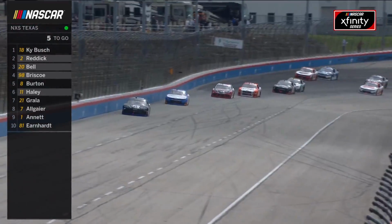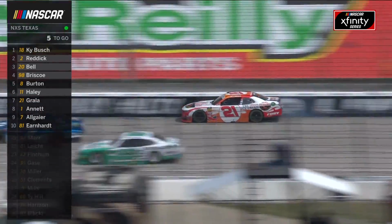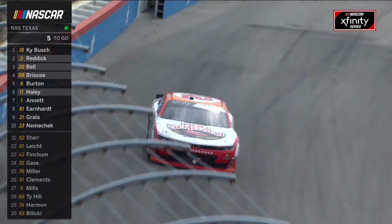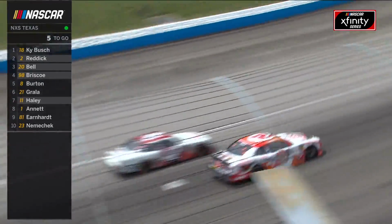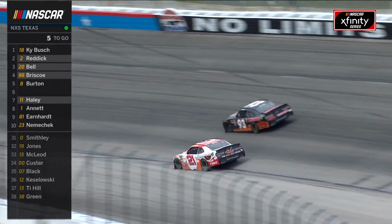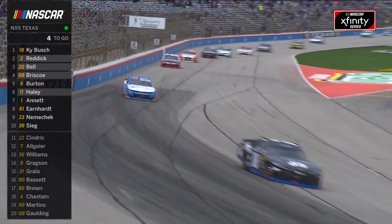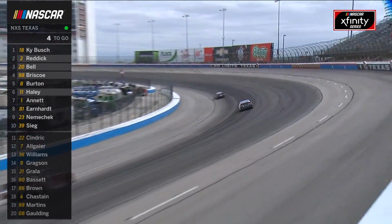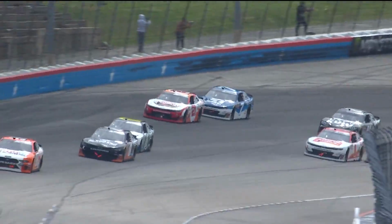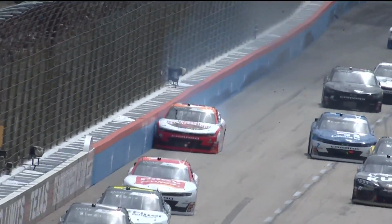And Reddick moving up, trying to find that speed and grip. Might still get another shot at this. Kaz Gralla in the wall. No caution yet. 5 remaining this time around. Ooh. Josh Bilicki in the 93. Evasive maneuver. Oh, yeah. Tough ending to the day for Kaz Gralla, who was 6th.